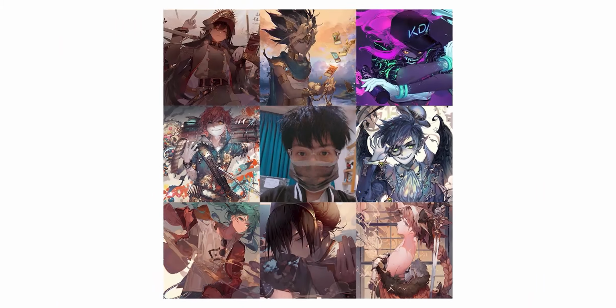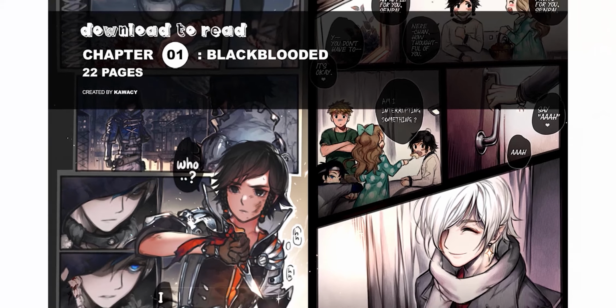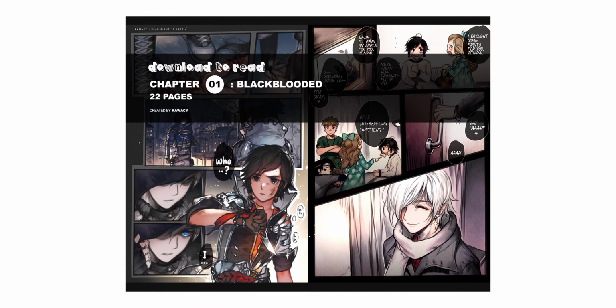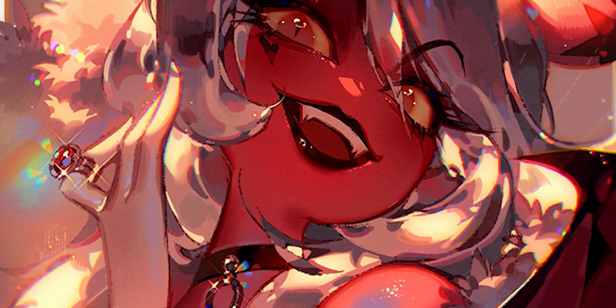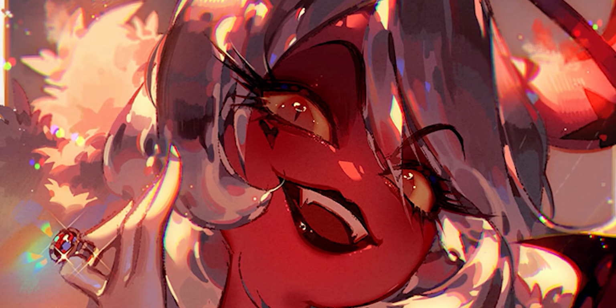Kawacy is a manga artist from Tokyo, Japan, who has an ongoing webcomic called Black Blooded and plays The Sims 4. That's pretty much all the info I could find about him online, but what we do have is a ton of absolutely stunning art.